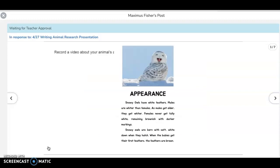Oh my goodness. Snowy owls have white feathers. Males are whiter than females. As males get older, they get whiter. Females never get fully white, remaining brownish with darker markings. Snowy owls are born with soft white down when they hatch. When the babies get their first feathers, their feathers are brown.